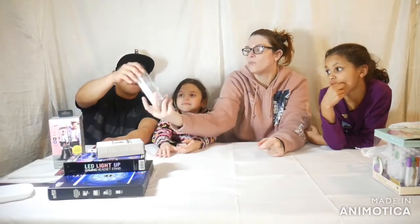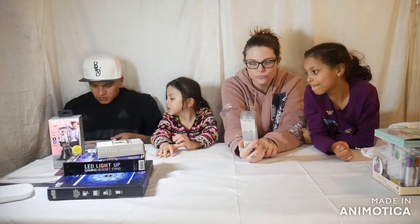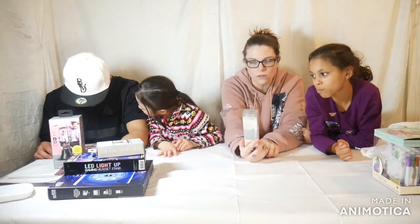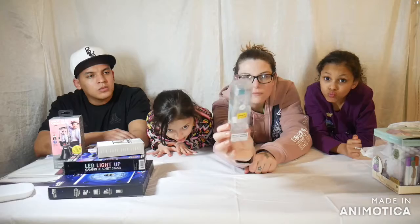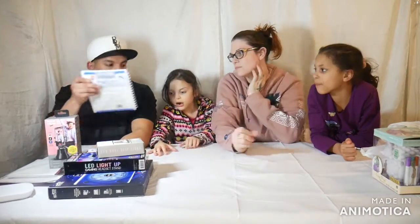And what else did you get? Oh, this micro needle facial roller. It's 0.25 mm needles. And it comes with its case. I think that's the last one.